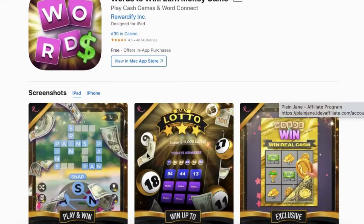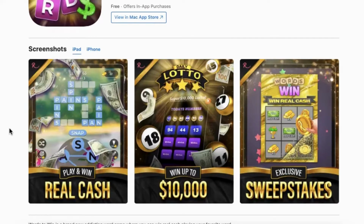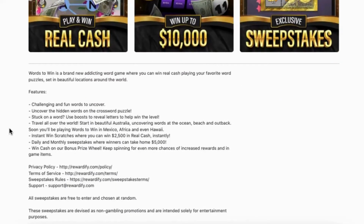To earn, simply unlock the hidden words by connecting the letters in the appropriate order. It's really straightforward in the beginning when you have just 3 letters to play with. After a level, they add a letter to make it harder. After each stage, they'll give you a scratch card to win up to $250. Match 3 identical things to win.